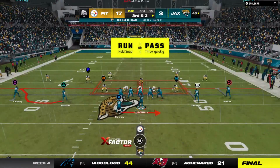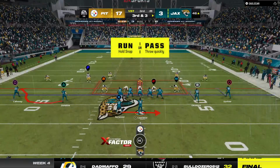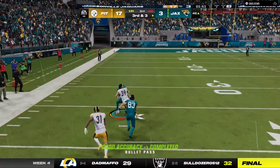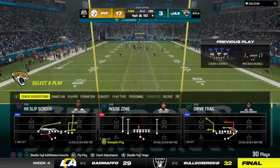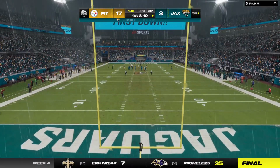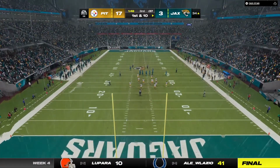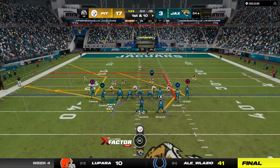This offense in desperate need of a conversion as they come up on third down. Here we go. Lawrence with a quick throw outside. That's complete. And they're going to have themselves another first down as the tackle's made at the Steelers' 34-yard line. 12 yards on third down as the drive rolls on. Still in search of their first touchdown of the game, but they're on the move.